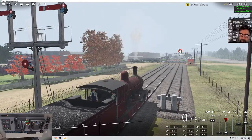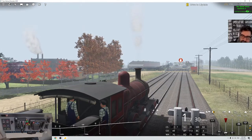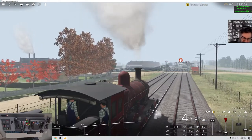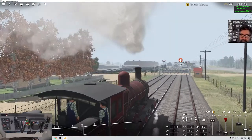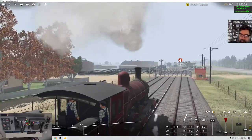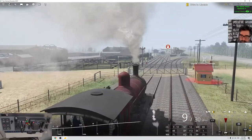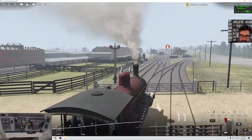Now, I'm not sure if I'm supposed to be able to open these gates or not. Doesn't look like there's any way to do it. Manual control is disabled for this. No, all right. So we'll just drive through the gates then. Our water's coming up pretty nicely, so we can bring that down now. Straight through the gates, crunch, crunch, crunch.